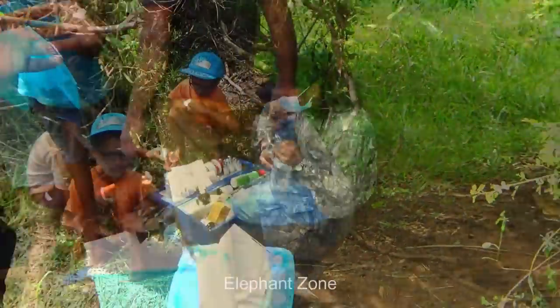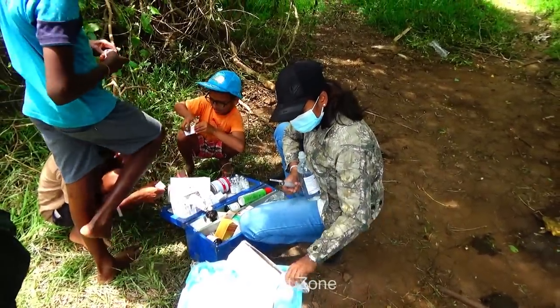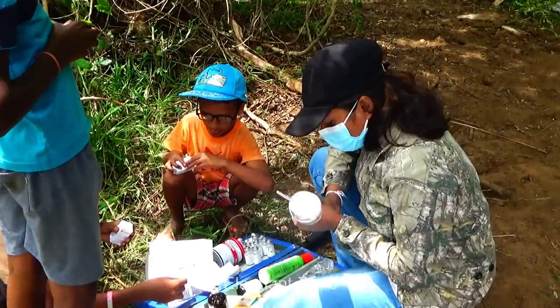The vets are preparing the medicines. To help the wildlife officers, a small boy, too, has come. Isn't it worth learning to be kind to animals from a very young age?